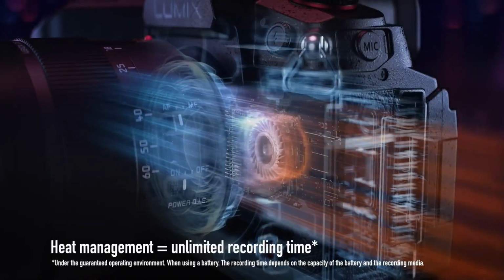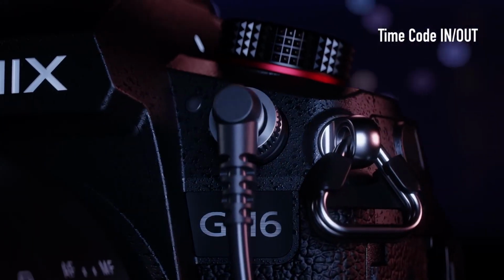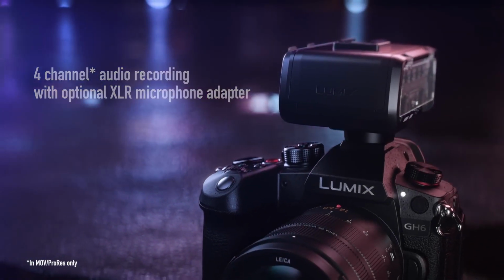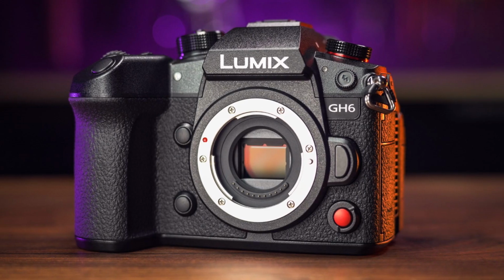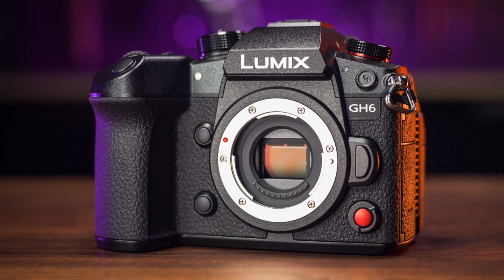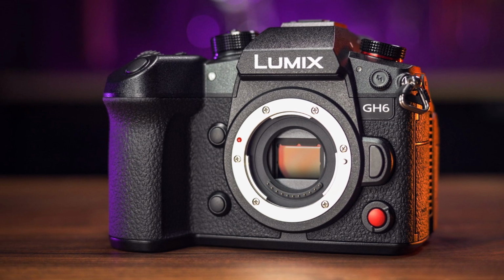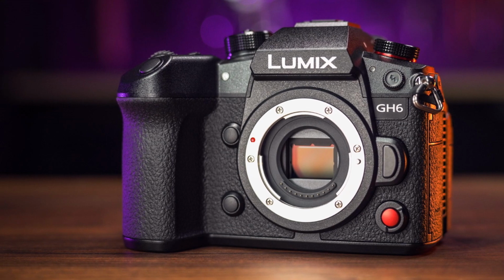As far as ports go, there are inputs for headphones and a microphone, along with a full-size HDMI output for external monitoring and recording. There's also support for CFexpress Type B memory cards, as well as Apple's ProRes 422 HQ format. One con we encountered was that the autofocus lost focus at times when tracking moving objects, though this was still an improvement from the autofocus on the GH5.